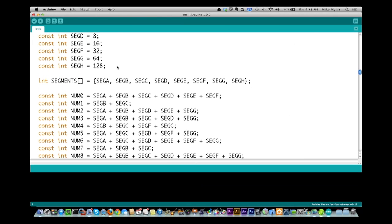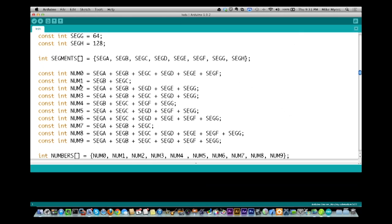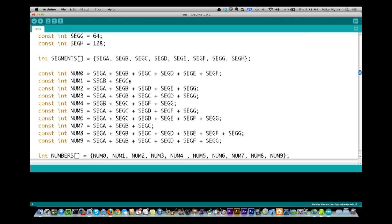So you get all the numbers, you get all the letters. Okay, so yeah, you're creating an array with segment A, B, C, D, E, F, G, and H. And then you're defining the numbers, and you're basically turning on different segments based on this. So this one is everything but G. The G, yep, the center one. So right, the center one's missing. And here's the segment B and C, which are the two right sides. So you basically can see how he's adding these together and getting the number right there.